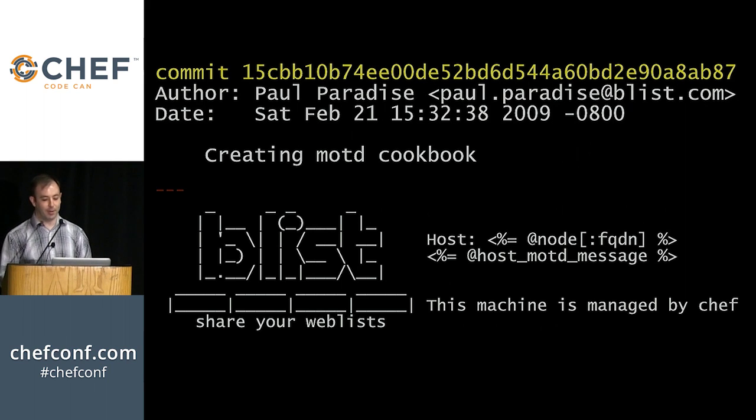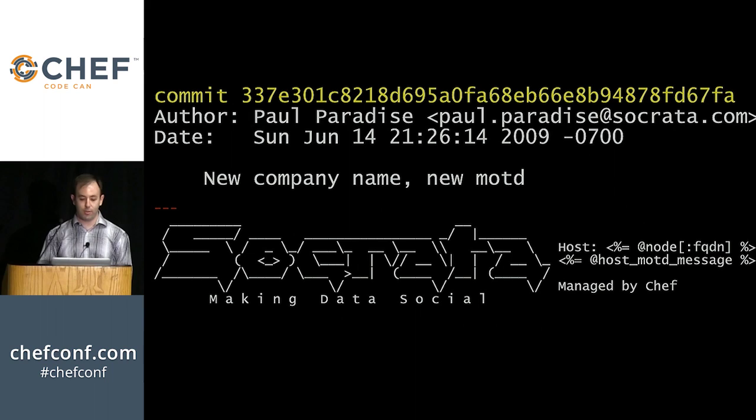But alas, this was in February of 2009, and by June of 2009, the company I worked for had pivoted and changed names, so I had to find a new font and rerun Figlet and change it. But this made me think a little bit that not necessarily all cookbooks need to actually be a community cookbook. Sometimes they're just going to be so different from organization to organization that does it really make sense.